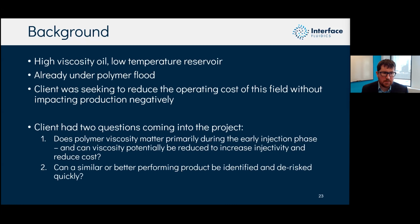So I had 2 questions coming into the project. The first was, does polymer viscosity matter primarily during the early injection phase of a reservoir, and can viscosity potentially be reduced in order to increase injectivity and reduce operating cost? The second was, could a similar or better performing product be identified and de-risked very quickly?